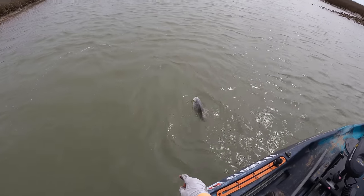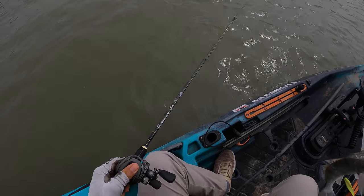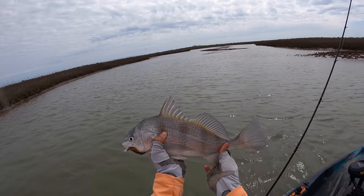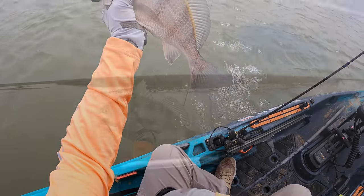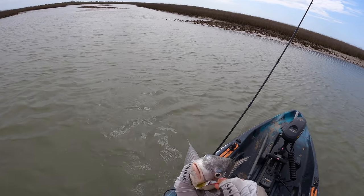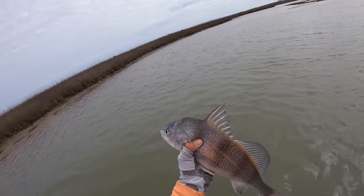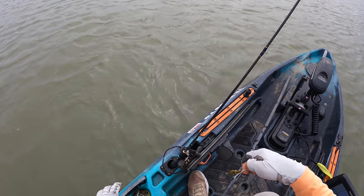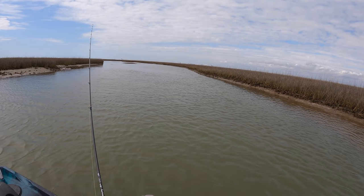My gosh, this dude is just fighting. Okay, come on, come over here. There you go. Right there, that's a keeper. I don't feel like eating black drum though. That's a good picture too. Thank you for being such a great sport, buddy. There we are. Nice black drum, y'all. It's a gorgeous fish. I thought it was gonna be a red. Multi-species day, it's what it's shaping up to be.